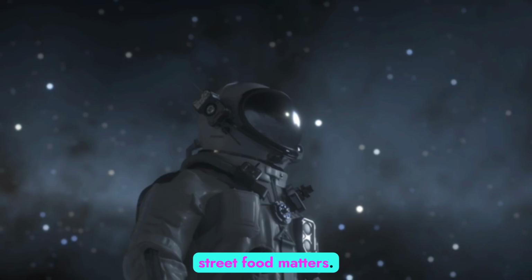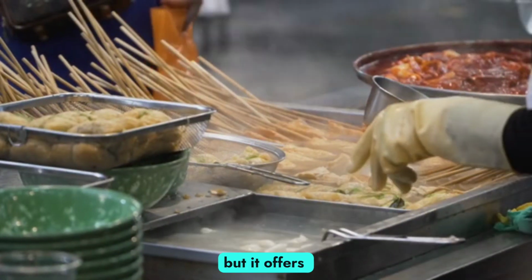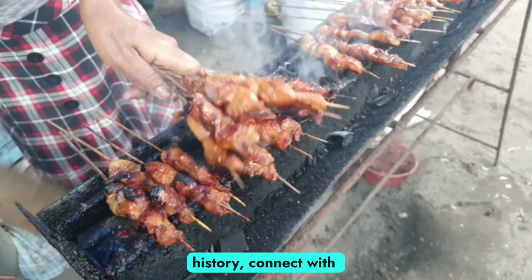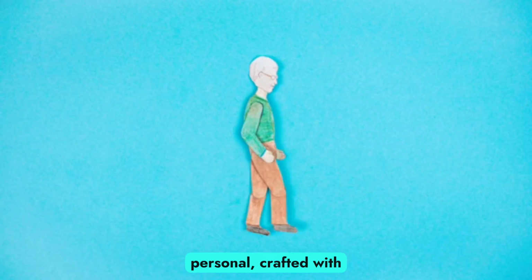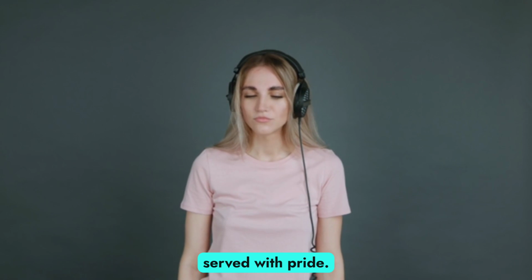Final thoughts, why street food matters. Street food is often overlooked in travel guides, but it offers something rare and real. A chance to taste history, connect with locals, and enjoy world-class flavors without emptying your wallet. It's fast, yes, but it's also deeply personal, crafted with care, passed down through generations, and served with pride.